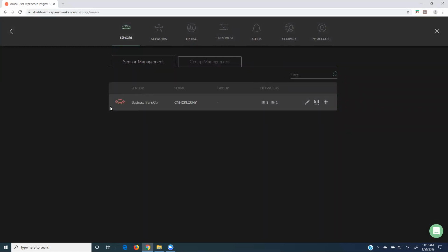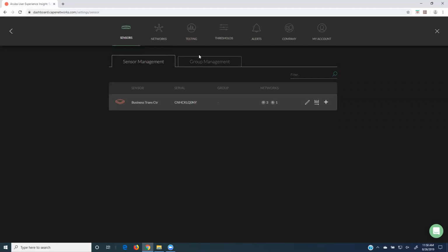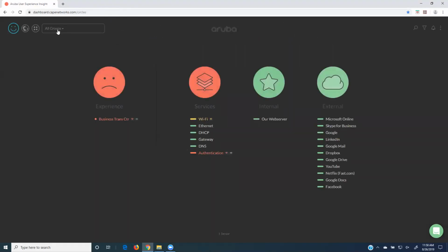This is the sensor management page, and this is the one sensor that we have in the environment. I can certainly edit this and add the different types of wireless networks I want to monitor, as well as the wired networks, and I'll show you how you set up these networks in a little bit. We can put these in groups as well. I don't have any groups set up, but if you have different sensors at different branch locations within your customers' environments, you could group them together and narrow down your view. I could go over here, select that group, and get a dashboard into that individual group if I felt like it.